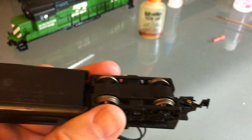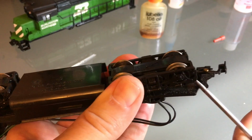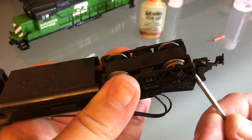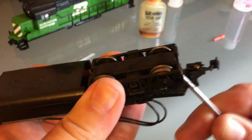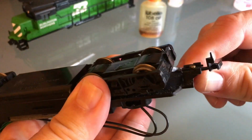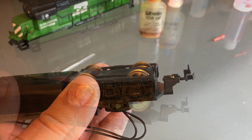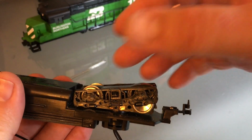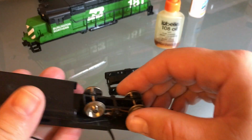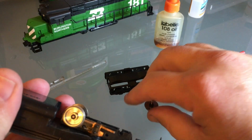And now the most important part is the back trucks. The back trucks, they do all the electrical pickup, so that's kind of important. Boy, that really wants to stay on there. It really wanted to stay on there, but I wanted it to leave more. So there you go, very simple, just like these basic Lifelike engines.